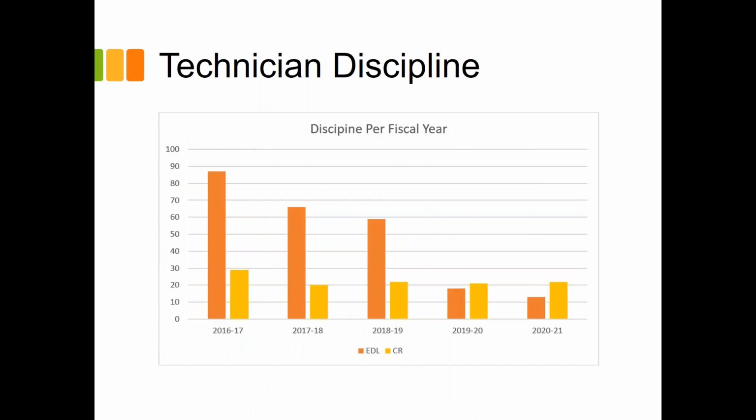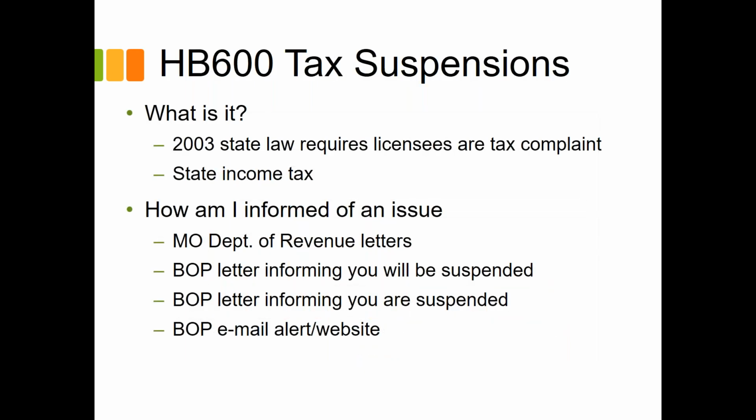This is just an example of what discipline looks like over the last 5 years. As you can see, the number of EDLs, the employment disqualifications, has been declining fairly drastically. But conditional registrations have pretty much leveled off and are static there. The number of EDLs has definitely been dropping over the years. I don't think I can point to one specific thing that's causing that. It's probably a variety of reasons.